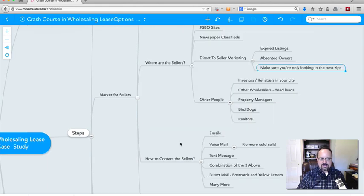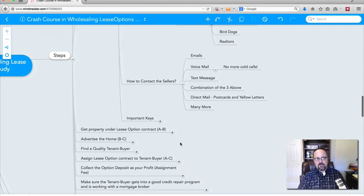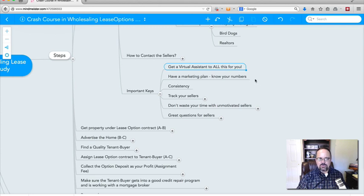Now, how do you contact the sellers? Real simple. And I'll show you this in the webinar, but I like to contact them with emails, voicemails, text messages, and a combination of the three above. I also like to send direct mail, postcards, and yellow letters, and there's a lot more things. So those are the only top three favorite things that I like doing. In the webinar, I'll actually show you exactly how I do the voicemails, how I do the text messages, and how I get my VAs in the Philippines to do it, and how I even get my VAs in the Philippines to do my direct mail. And it's real simple. You don't have to send thousands of postcards a week. I'll show you the exact postcards and yellow letters that I send. It's really, really simple. So an important key in all this: have a virtual assistant do all of it for you.